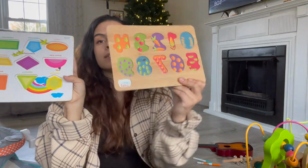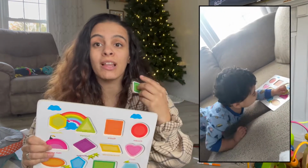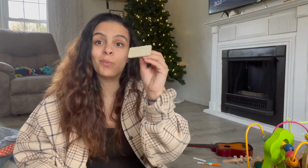Okay, number 7 on my list is puzzles. So any kind of puzzles, basically. These types of puzzles like this. Anything that involves them having to put something in its place or figuring it out really challenges them, and it's also very exciting to them. He loves these puzzles. My only issue with these is that it's wood, so when he plays with this, he does have to play with it in front of me.